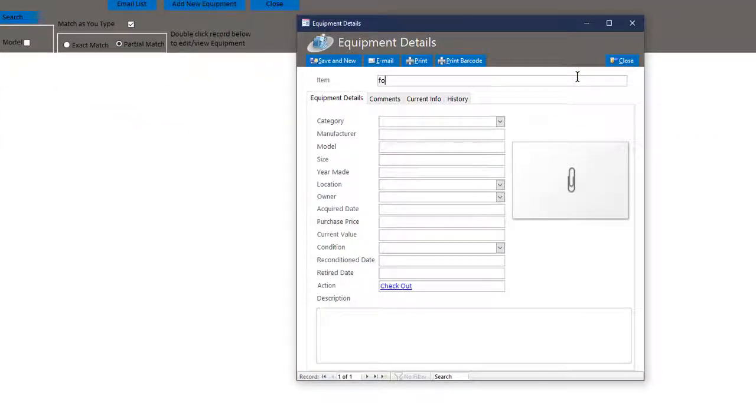Add new equipment. So, footballs, and let's put this in the category. Notice these categories are populated from the maintain lists, and that's where you can change these items, just by going into maintain lists and changing them. You can put an attachment, whether it's a photo or, I don't know, a PDF.